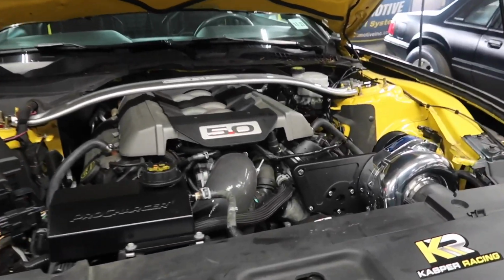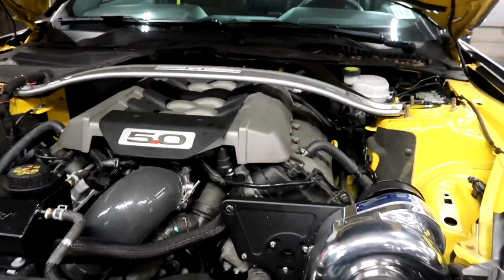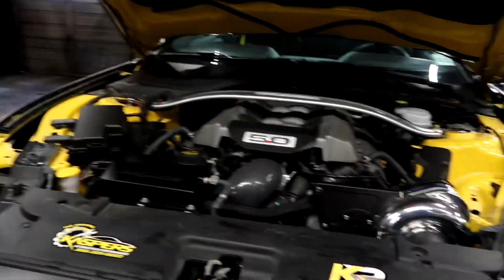All right. So this is tuned by Rob Shoemaker on the 93 tune. So we'll do a first drive with it and see how it feels. This is NA. Now it's a completely different beast. We probably gained like 250 wheel horsepower. So this kit's supposed to be 700 horsepower on pump gas. But we're keeping it mild.